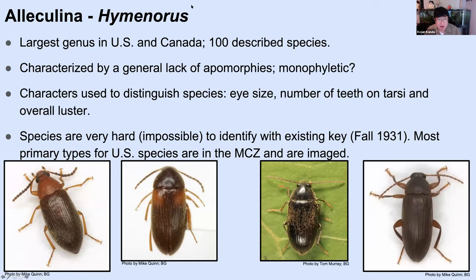The largest genus in this subtribe is Hymenorus, and the genus itself is hard to characterize, and it's characterized by a lack of apomorphies, which will become more clear as I show some of the other genera within this subtribe. It is extremely diverse with 100 species in the US, most of them in the Southwest, and you have matte brown beetles, shiny beetles, and some beetles that have humeral markings on them, but in general, they have the same body shape, just ovoid beetles.